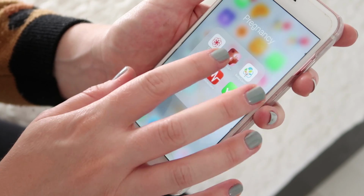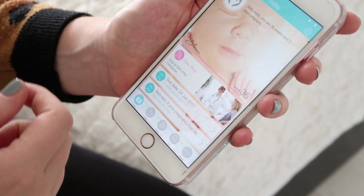I'm going to start with the most obvious one, and the one that probably a lot of pregnant women use, but I couldn't not mention it because it's been something that I've referred to throughout my pregnancy, and it's the Pregnancy Plus app. The app basically gives you a weekly breakdown of your pregnancy, what symptoms and things that you might be feeling and experiencing every week throughout the 40 weeks of your pregnancy.